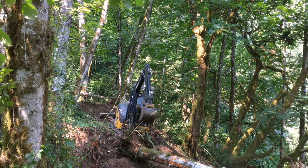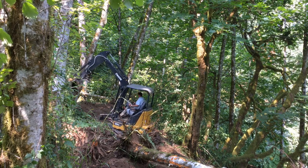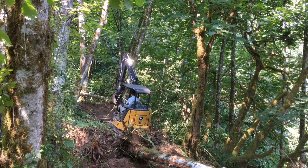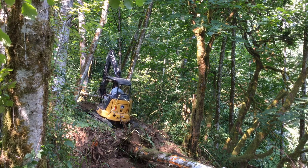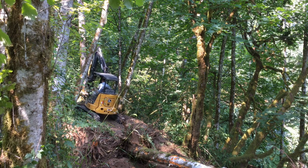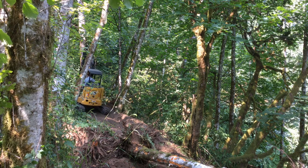One of the other things that I learned is if you're going to be cutting trail through thick forest, have your chainsaw nearby. I came down to work this day, not necessarily thinking I had a whole lot of time, but as usual, I got carried away and kept going. You can see the tree laying across the track there. The excavator can easily pick up that tree and move it, but with all the other trees around, it's hard to swing it and move it off.